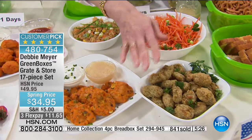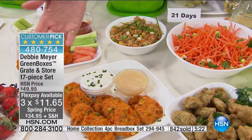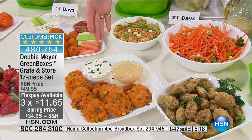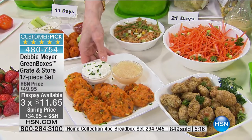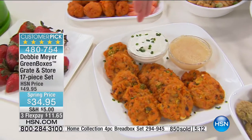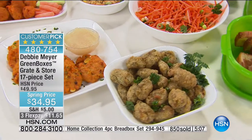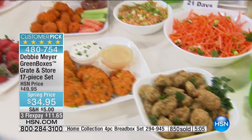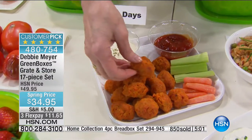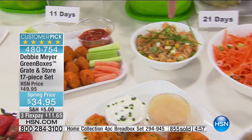The moment you put anything into my green box is the moment that it starts to last longer. I know that sounds interesting, but that is the science. I'm showing you some finished food here so you get some ideas. These are sweet potato fritters. They have some chives in them and some red pepper flakes, and you can dip them in sour cream or applesauce. These are broccoli tots. My grandchildren don't even realize they're eating vegetables. They think they're just dipping like adults. These are sweet potato tots. They are so sweet and delicious, they don't even know that they're vegetables. This, Debbie, is cauliflower rice.